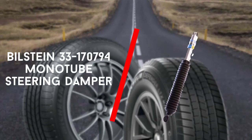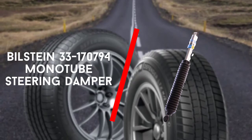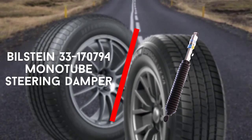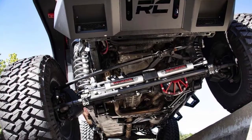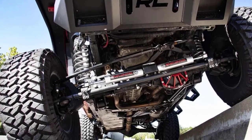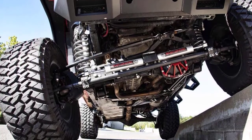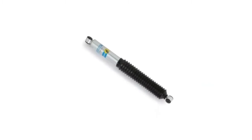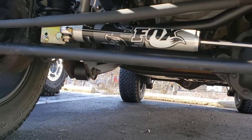Number 2. Bilstein 3317079-4 Monotube Steering Damper. The Bilstein B85100 steering damper is designed for the adjustment of steering dampers for commercial vehicle storage.